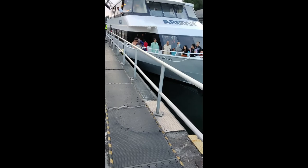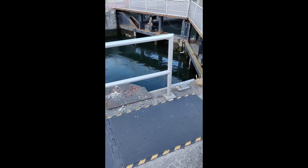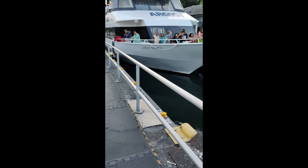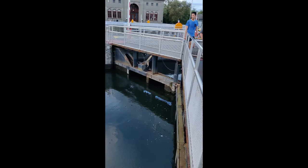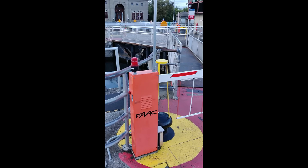We can see that the water level has risen up to the water level of the lake, almost done. And in a very short time, the bridges will open. As you can see, the whole of the boat or yacht has risen to the level of the lake. Only about 12 inches, 1 foot remains. This gate for the public has closed, and these two bridges will open.